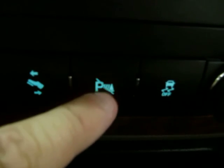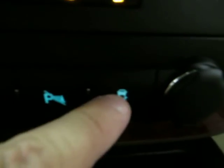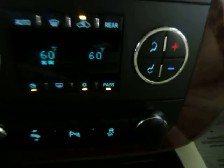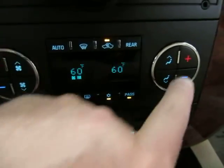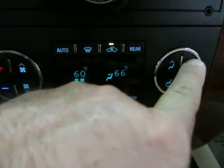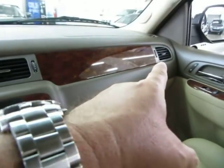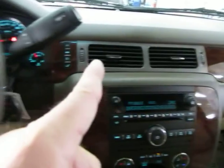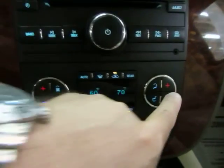These here are your parking sensors. This is to disable them. Right now they're engaged. If you press there, they'll be disengaged. This one here is to disable your traction control. You have dual climate control. Right now I have them both on 60. But if, for example, you want to make the passenger side 70 degrees, that's going to make this vent here and that vent over there blow at 70, while this vent here and this vent over here will blow at 60, or whatever it is you set it to.